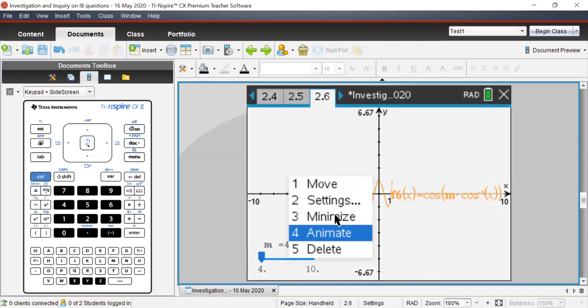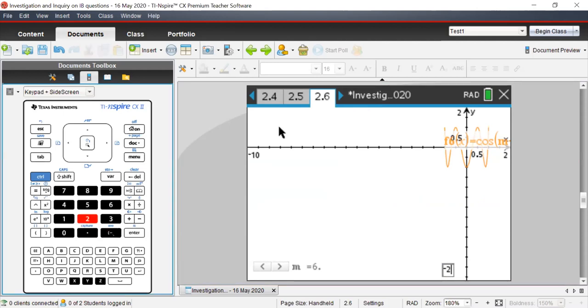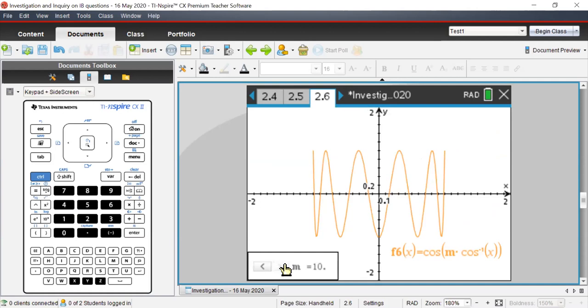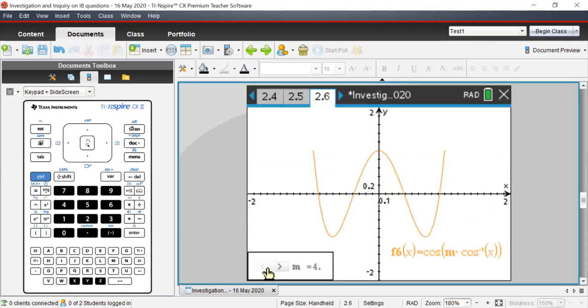Sorry, I'm going to minimize this so it will be easier for us to navigate. If you change the value of m, the graph will change. Let me just adjust the window setting. There you go. So for different values of m, you can now observe how many local maximum and local minimum points there are. One thing to highlight though: now you're talking about even numbers, do not assume that it's the same. The graph looks very similar, but do not assume that the number of maximum points and minimum points are the same.